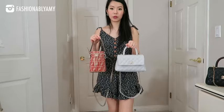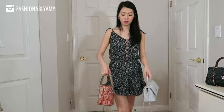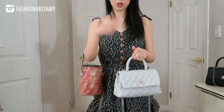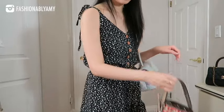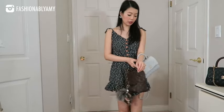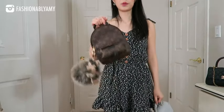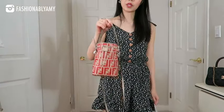This one too, super cute, handheld, right? But also super cute when you just casually crook of the arm. Very cute. What else can you do crook of the arm? You can't do crook of the arm with this one, but you can handheld it. Super cute. Again, dressier, casual, feminine, whimsical. This one is kind of whimsical, but also feminine, which I like.